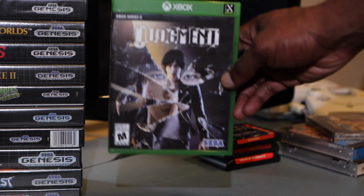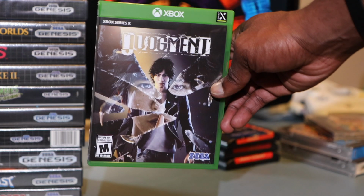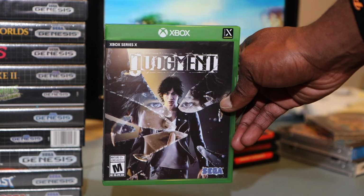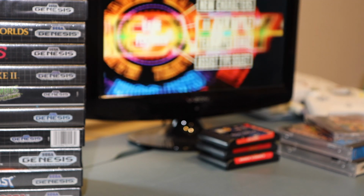Next up, Judgment. If you've played any of the Yakuza games, this is pretty much that. Just a better, I would say, better version. A lot more moves. The fighting mechanics are pretty cool in this one, so definitely check out Judgment. I have that on PlayStation 4 as well.